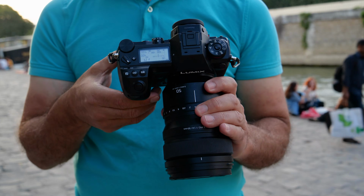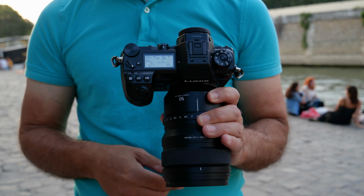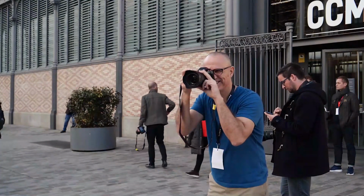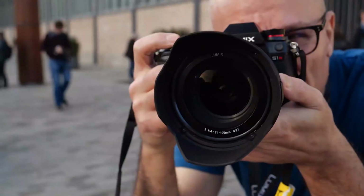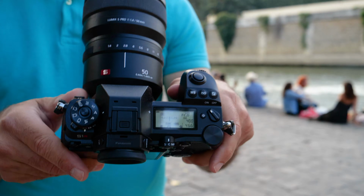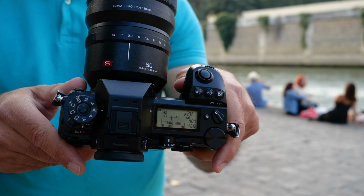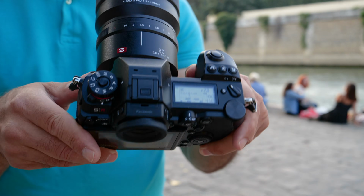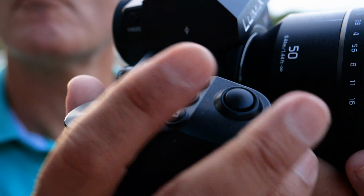Apart from the high-resolution sensor, the biggest strength of the S1R is the handling and build quality. Sure, it's big and heavy, weighing 350 grams more than Sony's new A7R IV, but many photographers prefer the extra heft, and as you'll soon see, it's that size for a reason. First of all, the grip is deep and thick, giving me confidence that I'm never going to drop it even in the rain. And there's a lot of room for dials and buttons, so it's really easy to handle, even by feel.